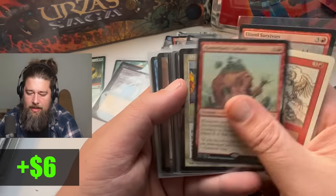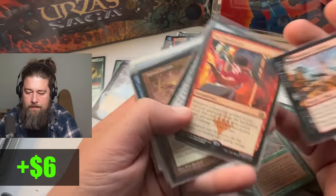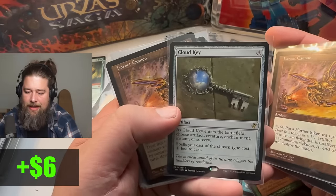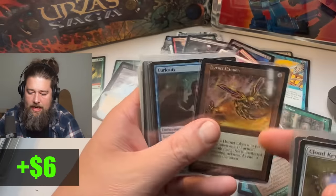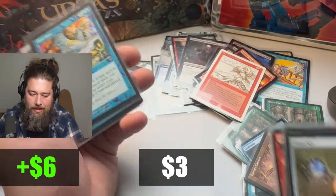Survivors, another Rock of Kerridges, Hamlet Goliath, another Alabaster Dragon. Little battle action so far. Cloud Key. I don't think Cloud Key is worth much. It is a good combo piece, but it's been reprinted too much. Hornet Cannon, that's not a rare. Curiosity, that's not foil or anything, right? No, it is not. Oh, Desertion.